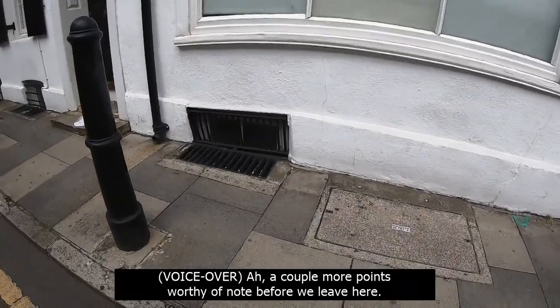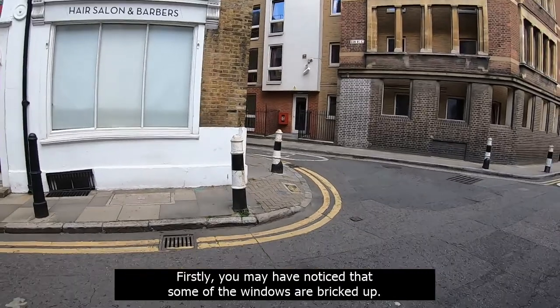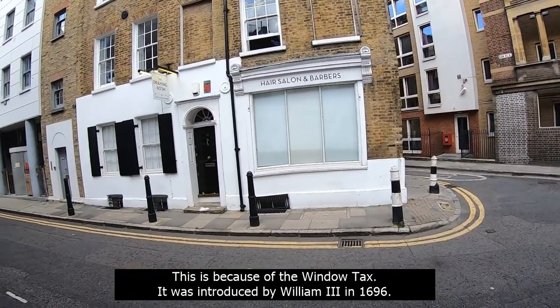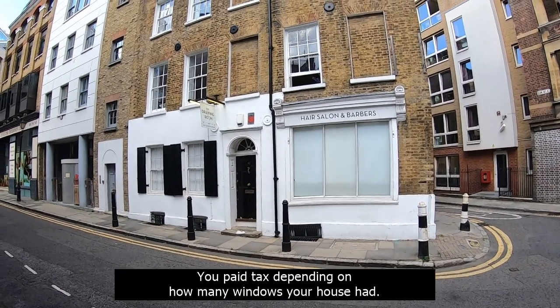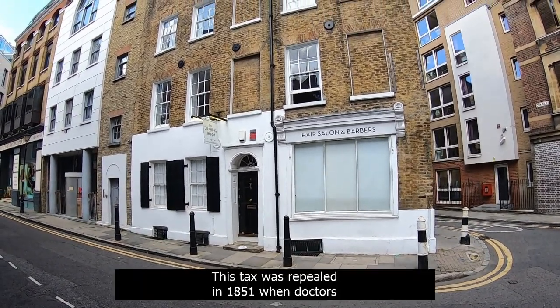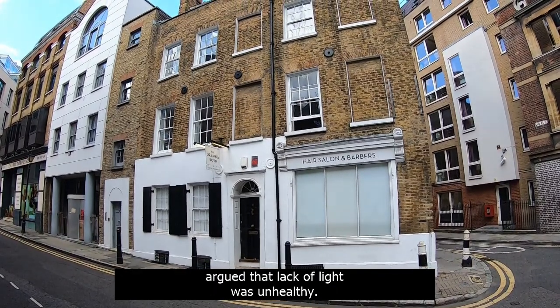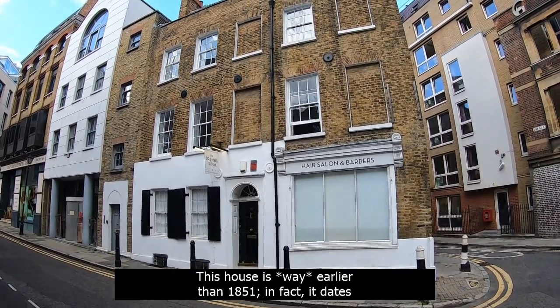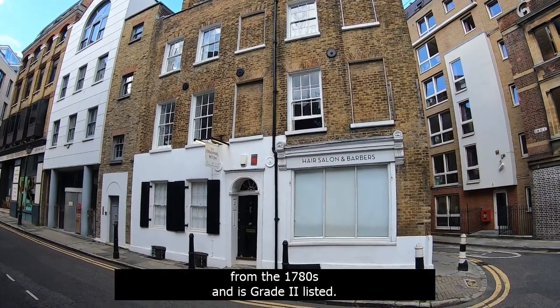A couple more points worthy of note before we leave here. Firstly, you may have noticed that some of the windows are bricked up. This is because of the window tax that was introduced by William III in 1696. You paid tax depending on how many windows your house had. This tax was repealed in 1851 when doctors argued that lack of light was unhealthy. This house is way earlier than 1851. In fact, it dates from the 1780s and is Grade 2 listed.